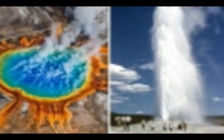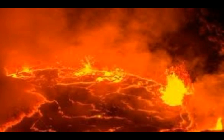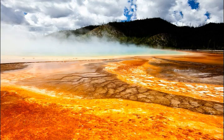The last eruption at Yellowstone was 640,000 years ago. Before that, it was 1.3 million years ago and 2.1 million years ago. The 640,000 year ago eruption ejected around 1,000 cubic kilometers, that's 240 cubic miles of volcanic material. This cataclysm created the Yellowstone caldera that we see today. To get an idea of the scale of this, the largest eruption in recorded history, Mount Tambora in 1815, erupted about a sixth of that.